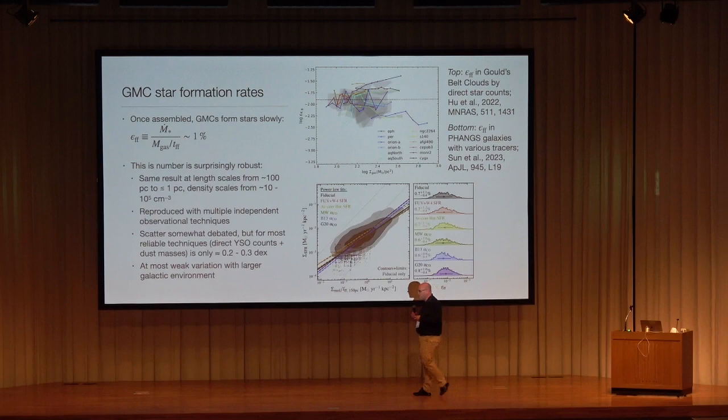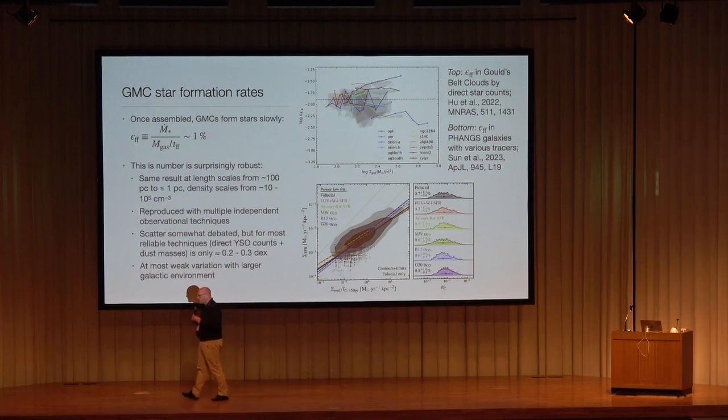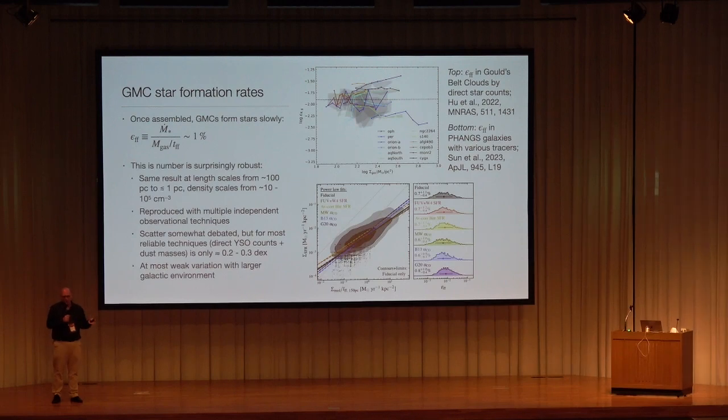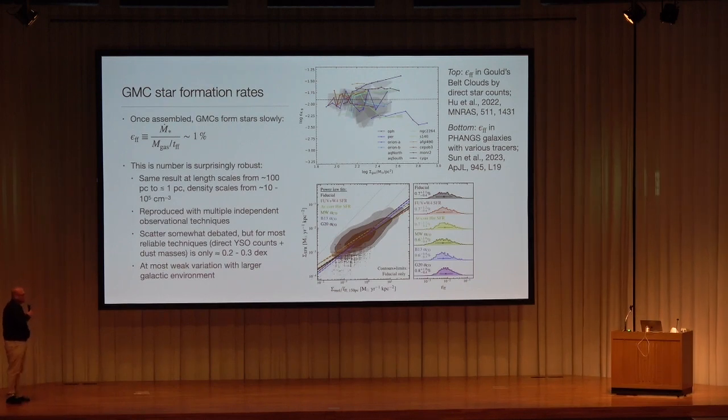And that per free-fall time is critical because molecular clouds aren't well-defined entities. If you choose to focus on, for example, 13CO or C18O, you're looking at much denser gas than if you're looking at 12CO. If you look at high-density dust extinction contours, you're not looking at the same gas as if you look at an extragalactic 12CO survey. So you need to normalize to the free-fall time of the gas you're looking at so that you can make an apples-to-apples comparison. And that's why this epsilon FF quantity is important.